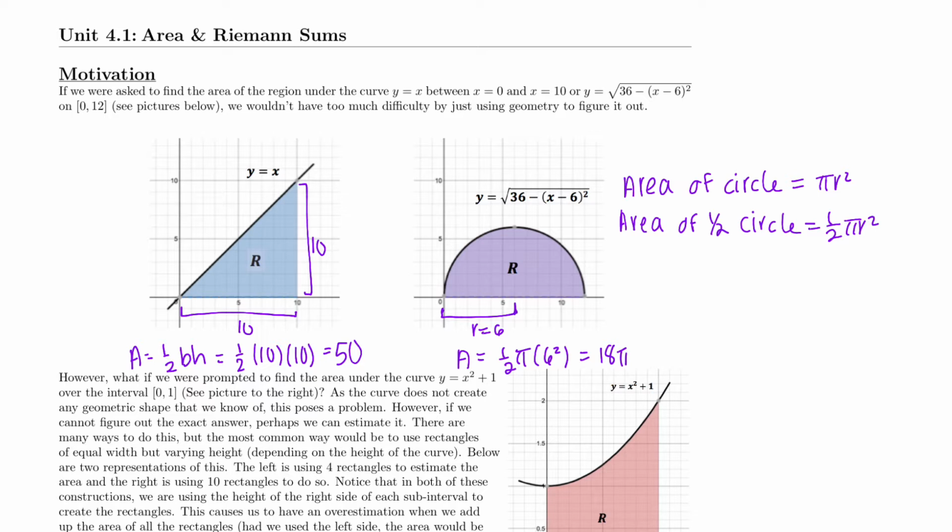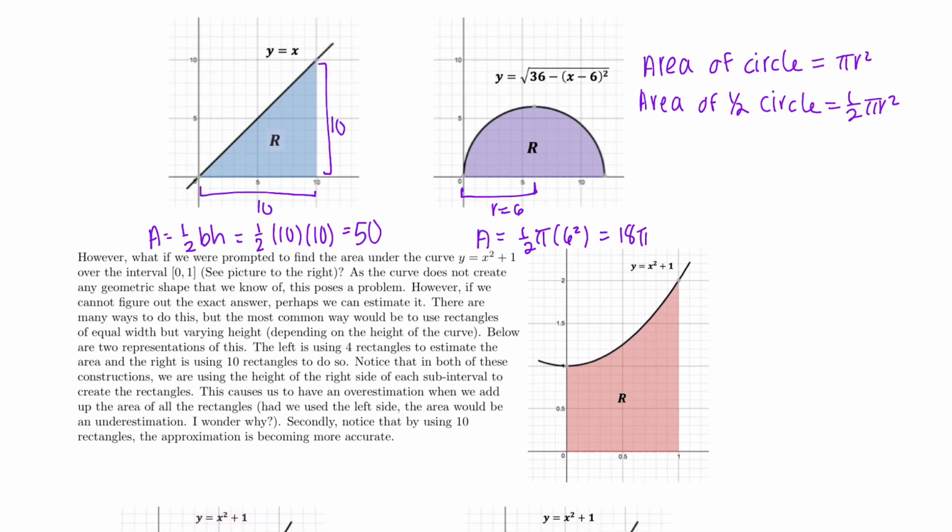So we can figure that out. That we can find out those areas. That's excellent. However, if you look at this picture here and you say, what is this area? What is this shaded area in here? I wouldn't expect you to give me a good answer. But I would expect you to have ideas for how to start figuring this out.